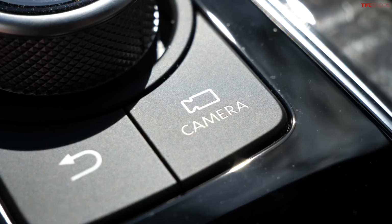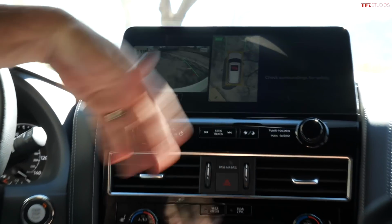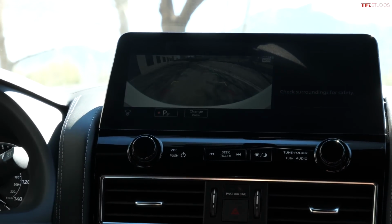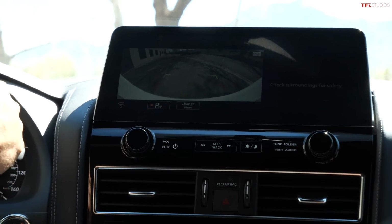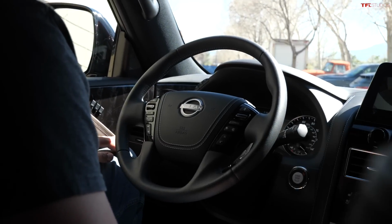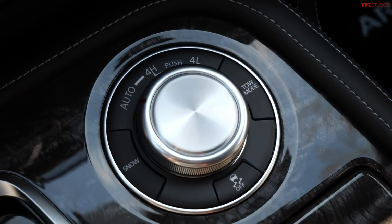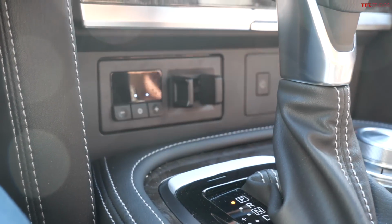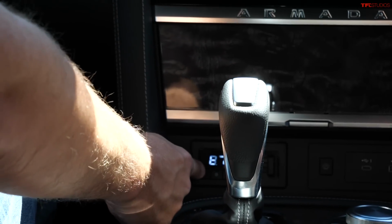Yes, and look at this. I have cameras everywhere. This is what everybody's doing, right? I got 360 degree. I have front view. I can change my view easily. I can go off-road because this is based basically on the International Nissan Patrol, which is a legendary vehicle. But the Patrol has more off-road goodies than the Armada. So the Armada down here has 4 high, 4 low, and 4 auto on the four-wheel drive. Another thing for towing, which is important, integrated brake controller. That's great. They finally did it. Look, it's right here. I love that.